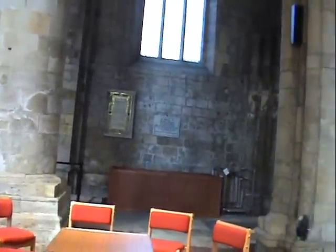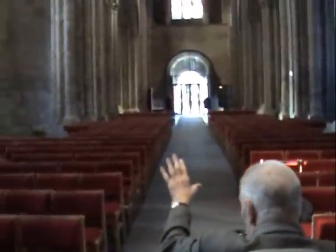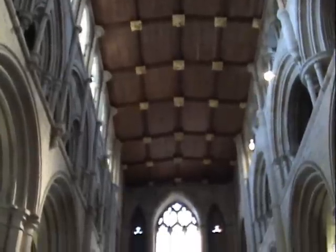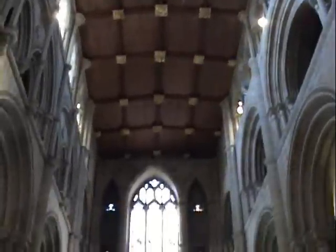So we're going to walk down the nave now. Look up at the arch carving up there. As we go along slowly to the next intersection, check them on both sides and you'll see that plainness coming in. No more flips, all plain.